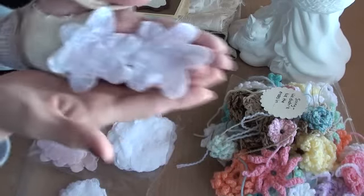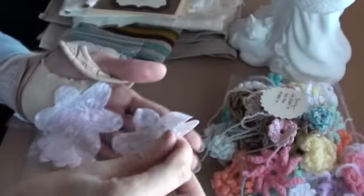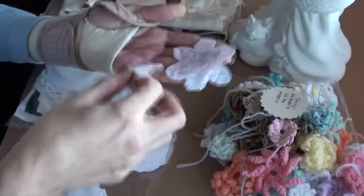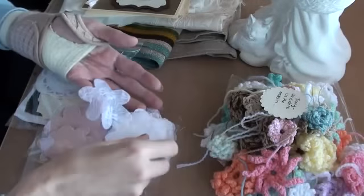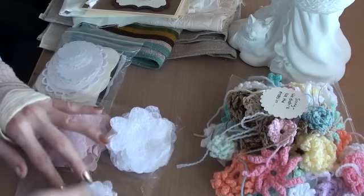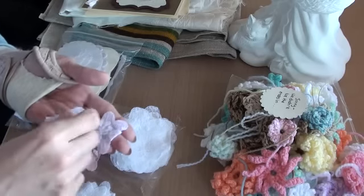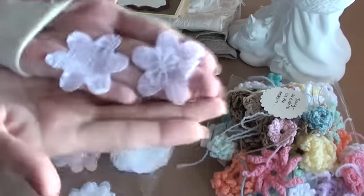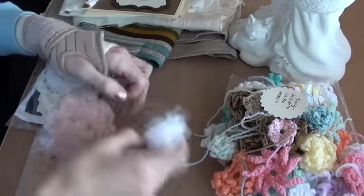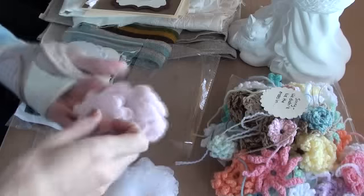Wow. Now, I wonder what dye you used for them. Love this lace. Oh, yes. And then there's another size. I wonder what dye that is. Because I only have the tattered florals, Tim Holtz one. How cute. Oh, thank you so much for doing that. That must have took so much time to cut these out.